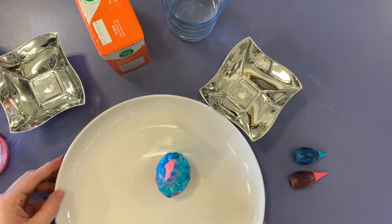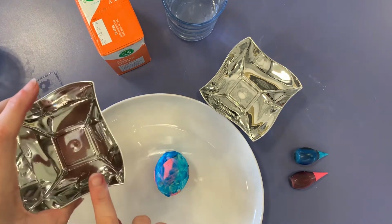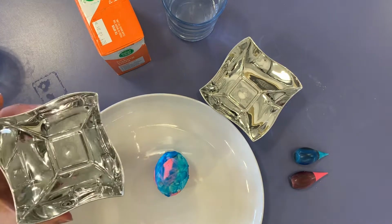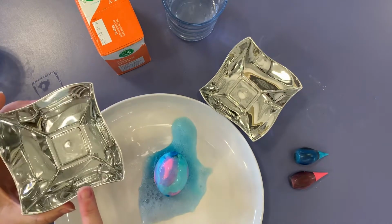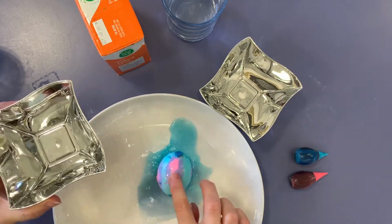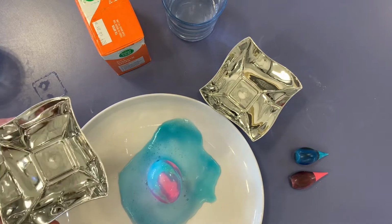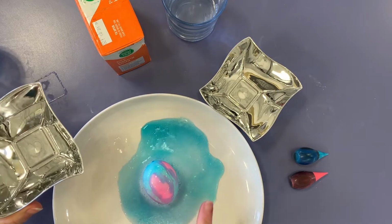So here comes the science. We're going to take our vinegar, which is an acid, and pour it over our baking soda paint, which is a base. And when they mix, the vinegar gives part of itself, a part of an atom called a proton, to the baking soda. The baking soda turns into water and carbon dioxide, which is a gas and causes all the bubbles to form.